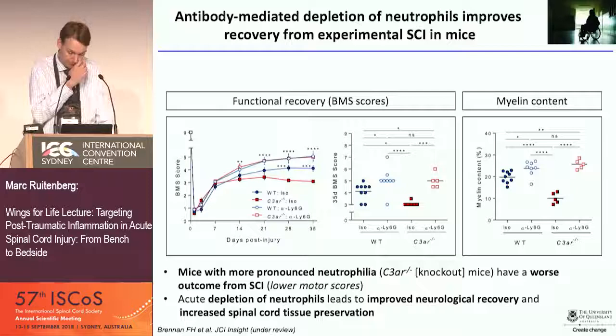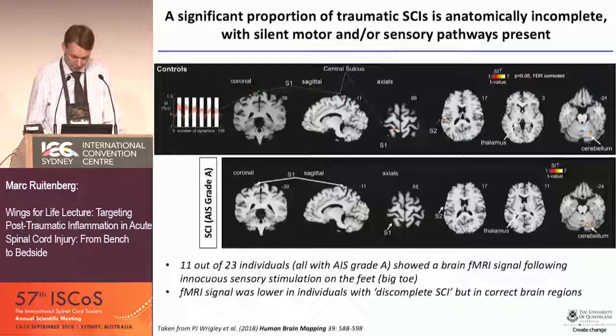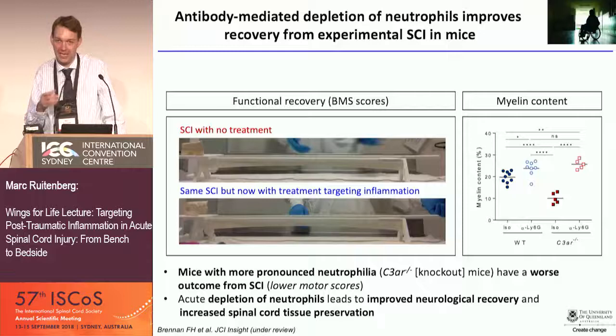Now you may think, well, what does a 1 point or a 2 point difference mean for an animal like this in terms of function? And basically you can see that here when we place these animals on a... this was working just before. Oh, for some reason, the movies have stopped working. Anyways, the point that I was going to show you is that the animals that have the improved recovery actually do profoundly better in what we call the tapered beam task.